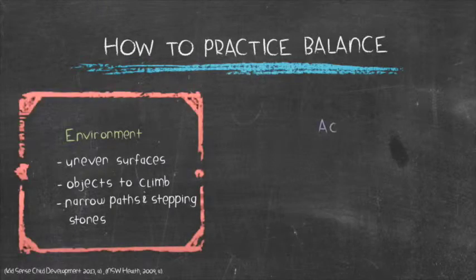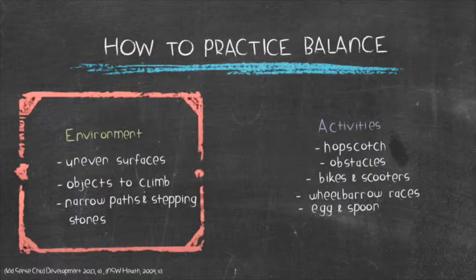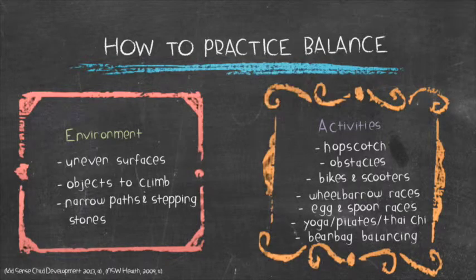Educators should also offer activities to encourage further development, such as hopscotch, obstacles, bikes and scooters to ride, wheelbarrow racing, egg and spoon racing, yoga, Pilates, Tai Chi and beanbag balancing. First, we are going to talk about beanbag balancing.